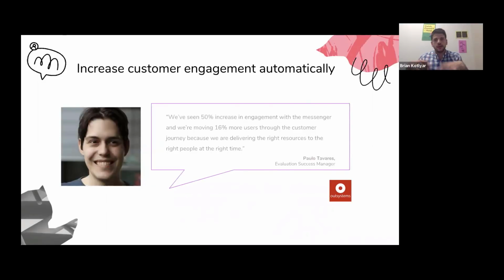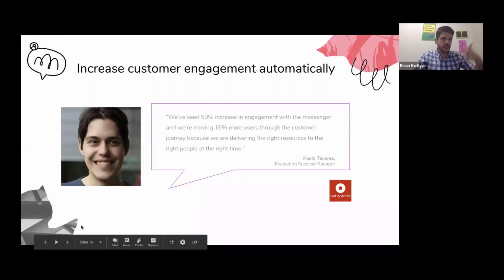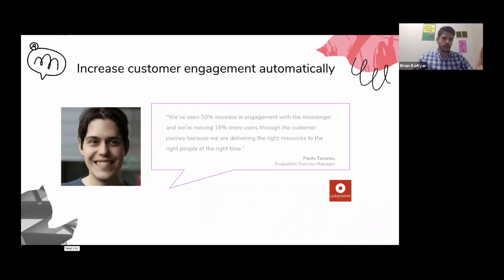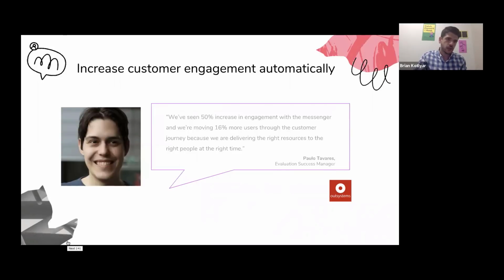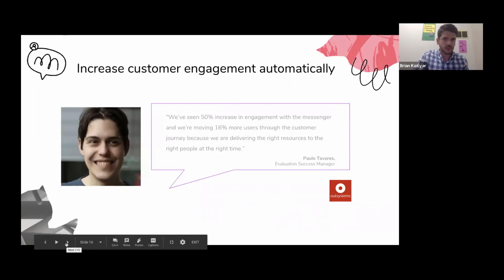But the thing I wanted to share was from one of our customers talking about this phenomenon: when they added bots into their messenger, they saw a 50% increase in engagement. So they're getting to people faster, so people engage back faster. 16% more of the folks are getting through the journey that they want people to get through, because that journey isn't always a resolution at purchase. Sometimes it's a resolution at disqualification, or realizing this is a current customer, this is a support question. We're going to give them a support article instead, or something like that.